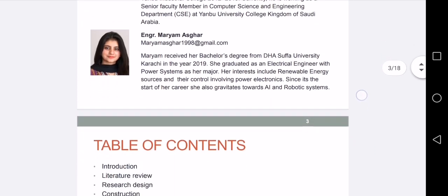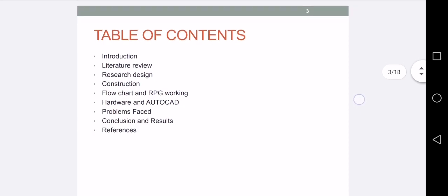So let's get started. This is just a quick overview of what's about to come. We will have an introduction, a literature review, a research design as to how a road power generation unit really works, and finally some construction flowchart, hardware, some problems that we faced during our design of the road power generation device, and conclusions and references.